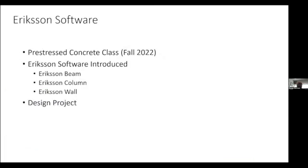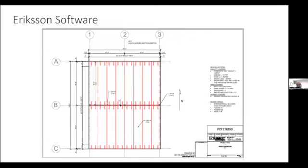We also get, but that happened in the pre-stressed concrete class, which we already do for grad students, Erection software people involved. So they had a Zoom meeting for an hour and a half with all the students, explaining the software to them, and then they provided them with a design project. So in the pre-stressed concrete class, we had a final project that was administered by Ericsson group, and they attended the final presentation as well. Just to give you some pictures of that project, they designed double T columns, inverted T beams, corbels, and wall panels.